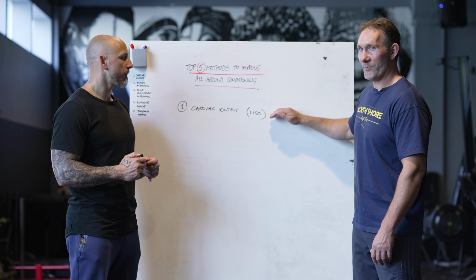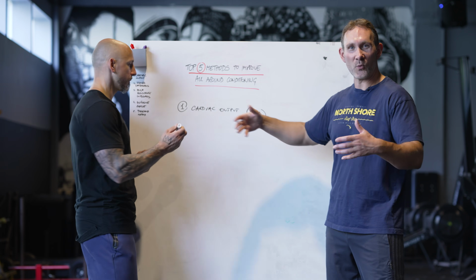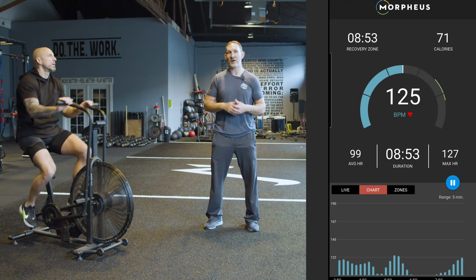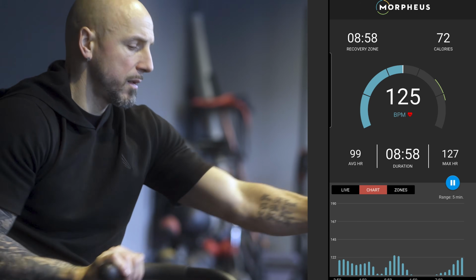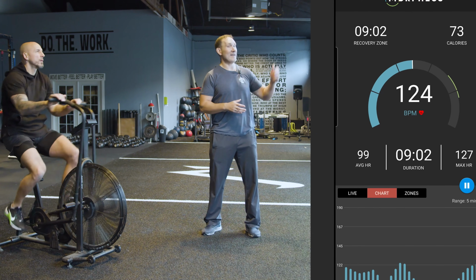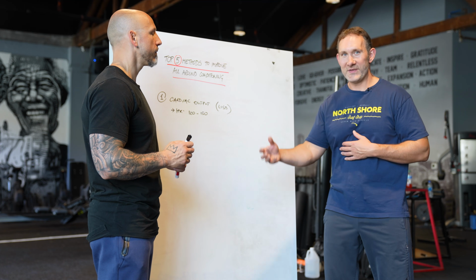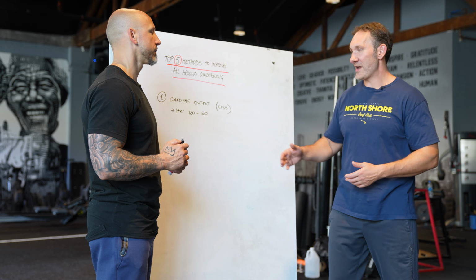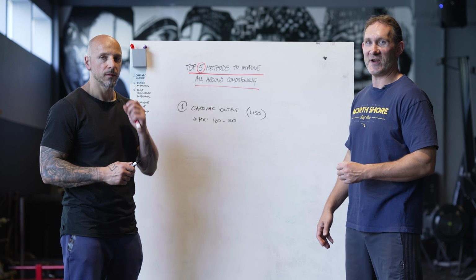So cardiac output, how do we do it? Typically we're talking about a heart rate of somewhere between 120 and 140 or 150, somewhere in that range depending on your fitness level. The best way to know where to be is to go at a pace where I can still talk. I could talk to Luca while I'm doing whatever it is that I'm doing and have some sort of normal conversation. If I can't talk, I'm going too hard. So if you don't have a heart rate monitor, you can use the talk test as an easy way to make sure you're at the right pace.